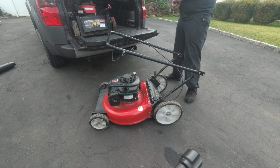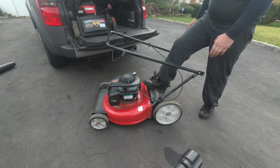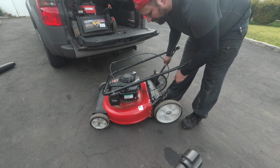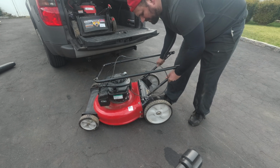So what's going to happen is, I am going to combine these two lawnmowers, plus the ones he dropped off, into one video series. You know what I mean? Like a build or a vlog, whatever you guys want to call it. So I just want to get this in.